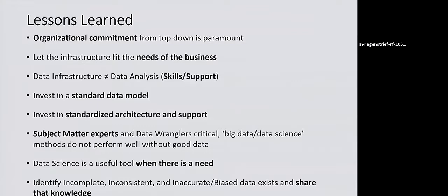And then lastly, identify incomplete, inconsistent, and inaccurate data and share that knowledge. So don't ignore it and don't pretend it doesn't exist. Like I said, with big data, we need to be able to identify these areas and then actually discuss them openly and build a platform that people can understand and embrace across different research organizations.